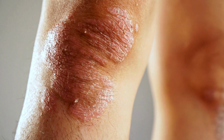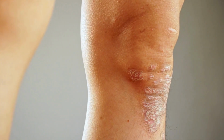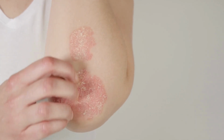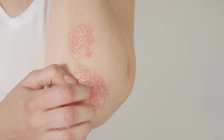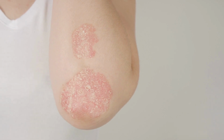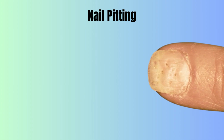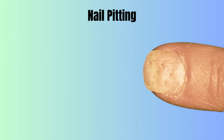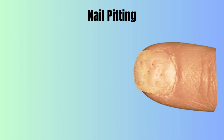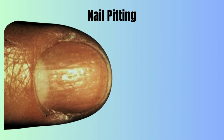One of the most common conditions linked to nail pitting is psoriasis. Psoriasis is an autoimmune disease that causes skin cells to multiply rapidly, leading to scaly, red patches that can be itchy and painful. However, psoriasis doesn't limit itself to the skin. About half of all individuals with psoriasis will experience changes in their nails, including pitting. The presence of nail pitting in someone with psoriasis can be a sign that their condition is affecting more than just their skin's surface, offering clues to the broader impact of the disease.